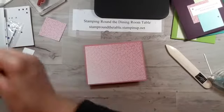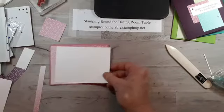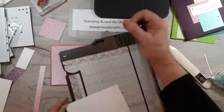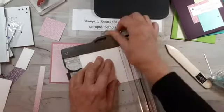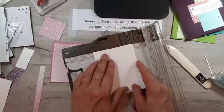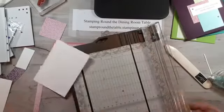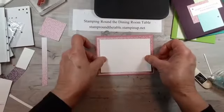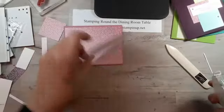And I'm gonna, except I think I want this one. This is 5 by 3 3/4. I think I'm gonna want 4 3/4 by 3 1/2. Let me see how I like that. Maybe even a little smaller if I so choose, but let me try this. Let me see how I like this. I like that a little better. Okay.